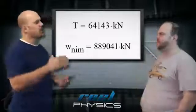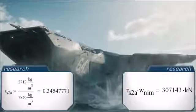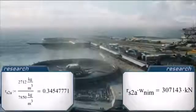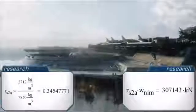Hold on. What if we made the Helicarrier out of aluminum? Okay, let's take a look. No, that doesn't work either. The density ratio of aluminum to steel is 0.35. So even if you made the whole thing out of aluminum, which by the way you have to use more of because it's actually more flexible than steel, you still have to lift 307,000 kilonewtons, which is way more thrust than you have.